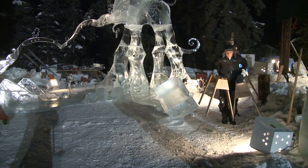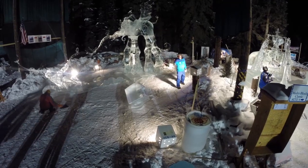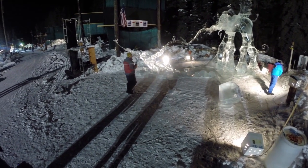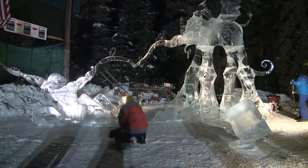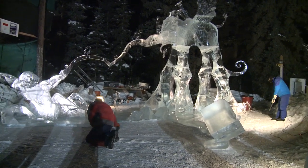Mario Amighi and his team put this together. This is Heavy Duty Dream, and it is a Salvador Dali-esque type of sculpture that is sort of a surreal walk through a dream.